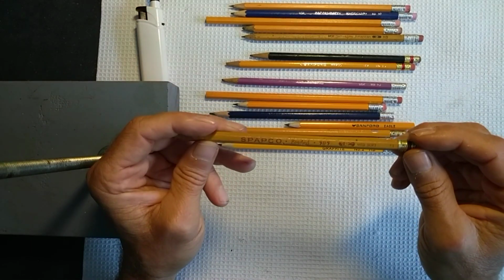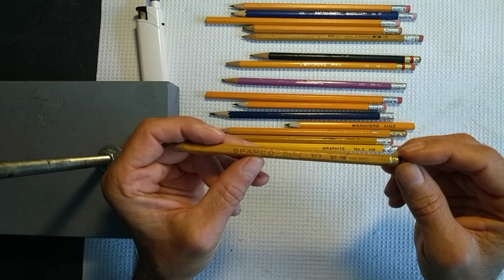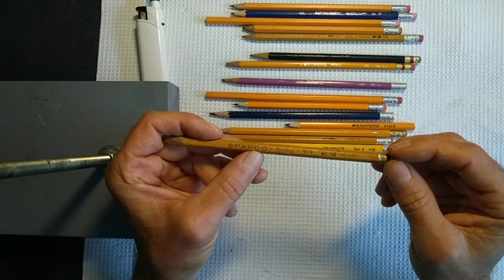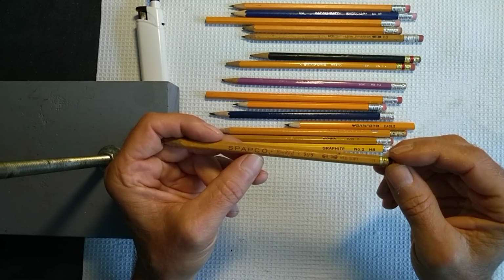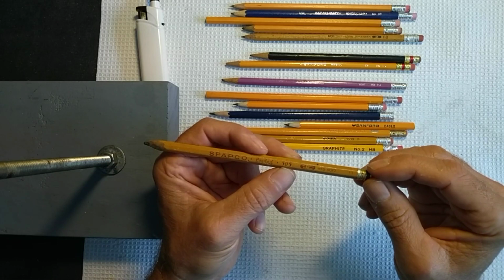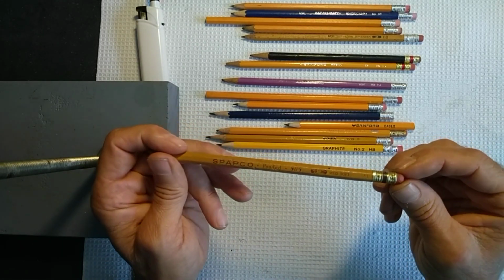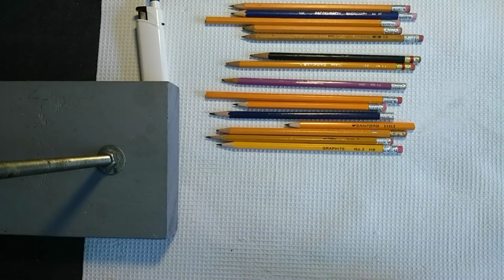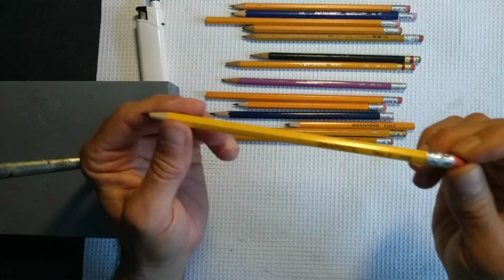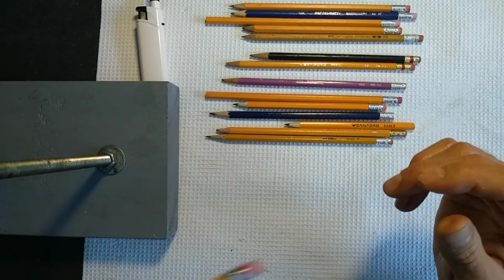And lastly, this is Sparco, which is an office supply company, or was. A little bit is missing from the R there, so it looks like Spapco, but it's Sparco. It's their bonded 505, number 2, medium soft. So, nice little red band on the ferrule. That's kind of cool. Okay, just some generic pencils. Graphite number 2. I'm not really sure why I got that. I think that's just a junky pencil.